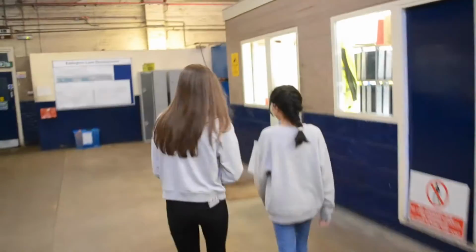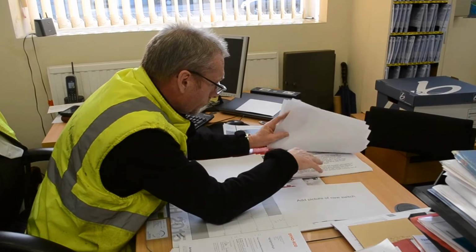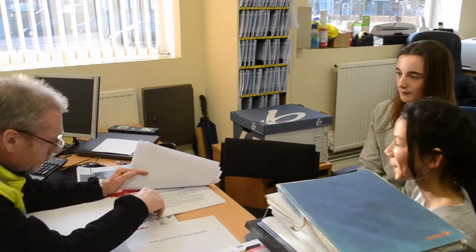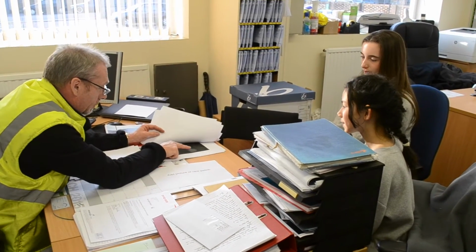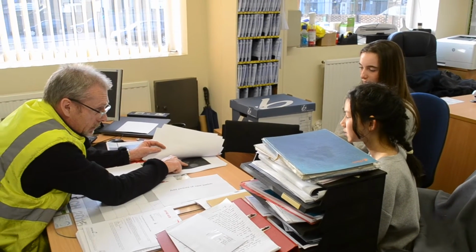We visited the Unibus depot in Herne Bay, and their engineering manager kindly told us how the technology works. So a normal bus could use biofuel if they just changed the filters for more regular. If it was changed slightly, yeah. All what I've just explained to you is in there. That's a bad picture, but basically it goes like jelly. If it gets cold and solidifies, it goes like jelly.